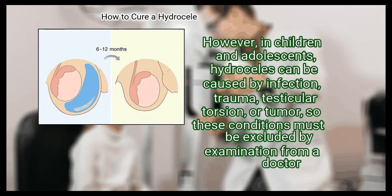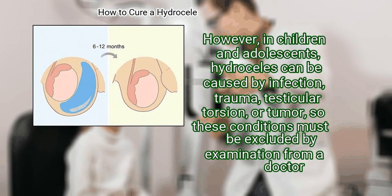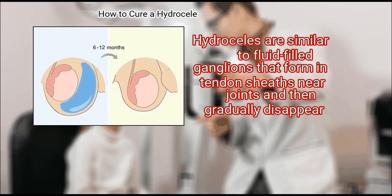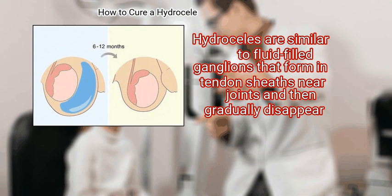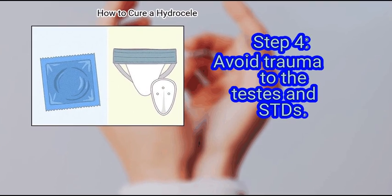However, in children and adolescents, hydroceles can be caused by infection, trauma, testicular torsion, or tumor, so these conditions must be excluded by examination from a doctor. Hydroceles are similar to fluid-filled ganglions that form in tendon sheaths near joints and then gradually disappear. Step 4. Avoid trauma to the testes and STDs.